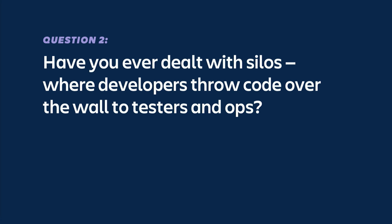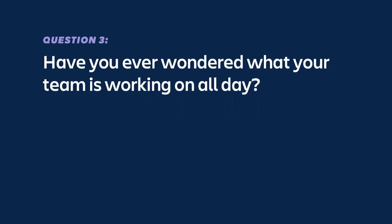What about silos? Have you experienced silos in your organization? Maybe your developers are throwing things over to testers, or your engineering teams to your ops teams? We have, for sure. And have you ever wondered what your team is working on all day? Couple people. So these are some of the many challenges that we faced when we were leading up to our Agile transformation journey. So it's good that we're not alone.